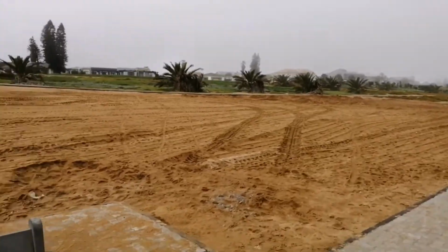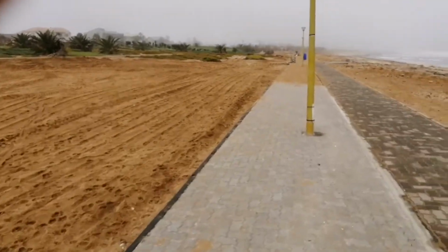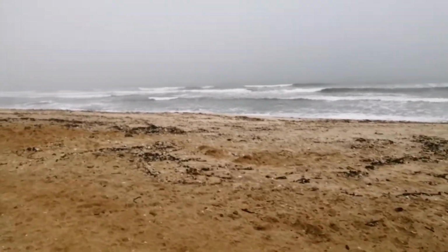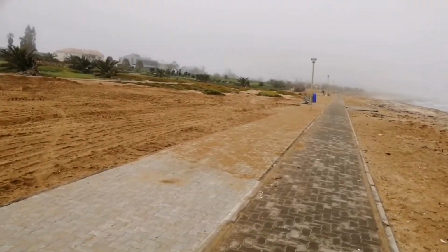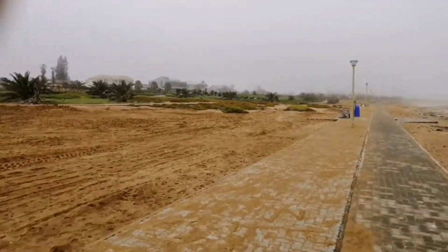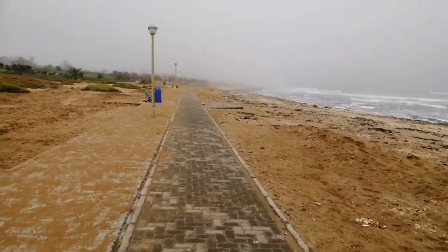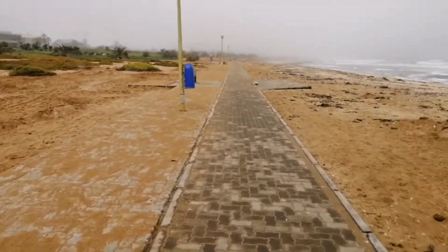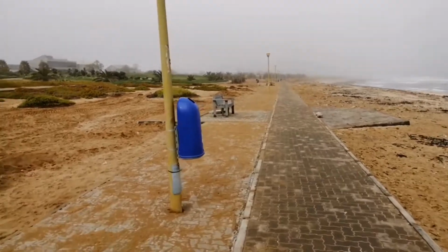Still walking. I just thought I should share this beauty with you. On my right side there's an ocean and there's a pathway, and there are beautiful homes and gardens here. It's still foggy. I just love how everything looks at this time. It's still looking like this. It's going to be a very cold night.